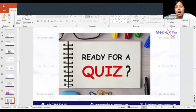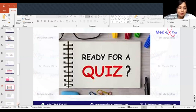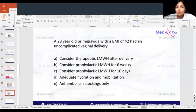But are we ready for a quiz? I think we are, though the chat box is silent and everybody is muted, but I still feel that we are ready for the quiz. With question solving only, we will get more and more clear on the concepts. Okay, so here comes the first question.